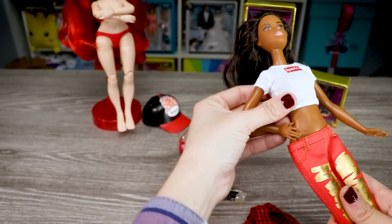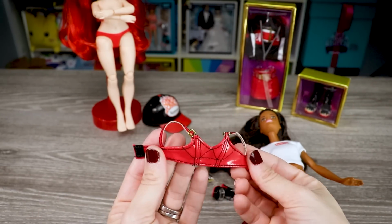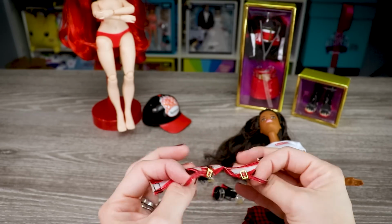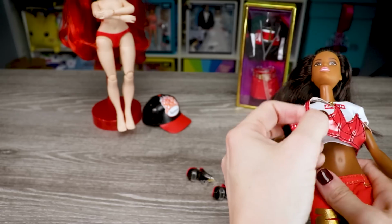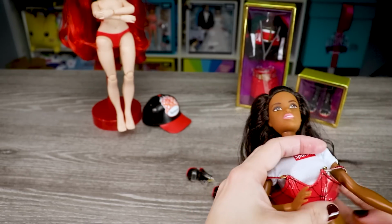But her overall look is not done yet, folks, because we do need to give her this crop top. And to be honest, there's not much to it. It's just a pleather fabric. It's shiny, it's got stitching, and other than the front chest area being crooked, I don't know if you can see that, it looks pretty good. So I'm just gonna go ahead and throw that on my doll, completing her Rainbow High ensemble.